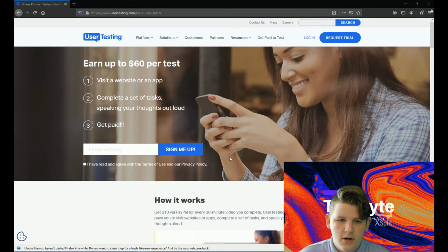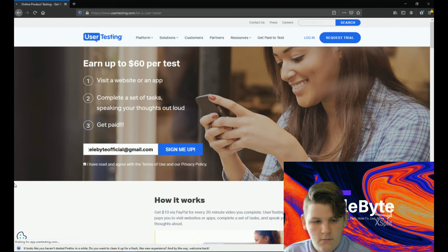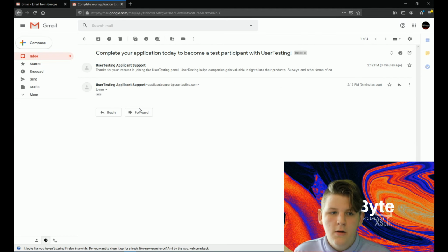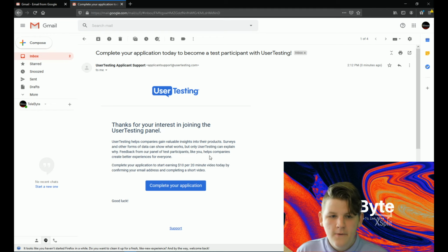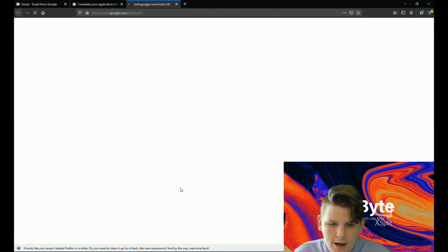This is how the process works. So just put in an email address, and then you're going to need to confirm your email address. Okay, so here we are in my inbox, and you can see I received an email from user testing, and what you're going to do, you're just going to go ahead and click complete your application.